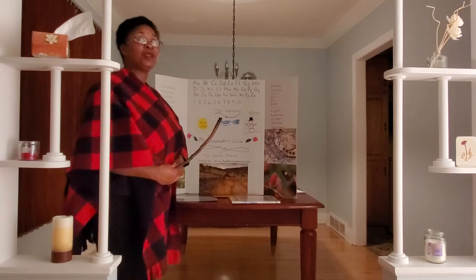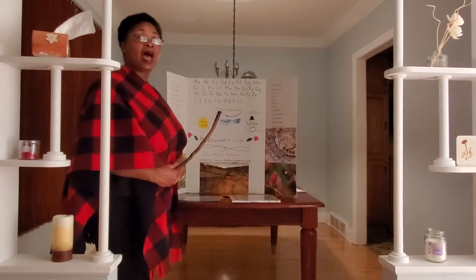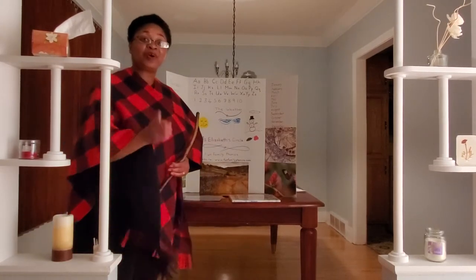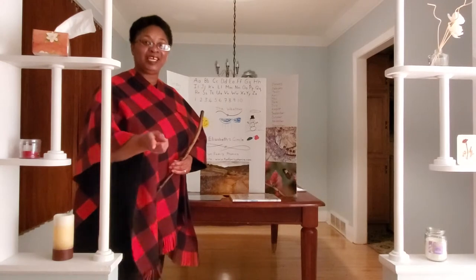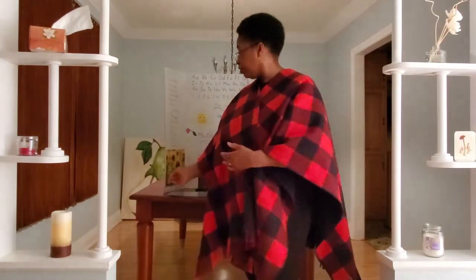How is the weather? Is it sunny? How is the weather? Is it raining? How is the weather? Is it snowing? How's the weather where you live? Well, where I live, there's snow outside and it's chilly. So we know that we are in the month of January, the very first month of the year. And the month January is one of the months in the season called winter.